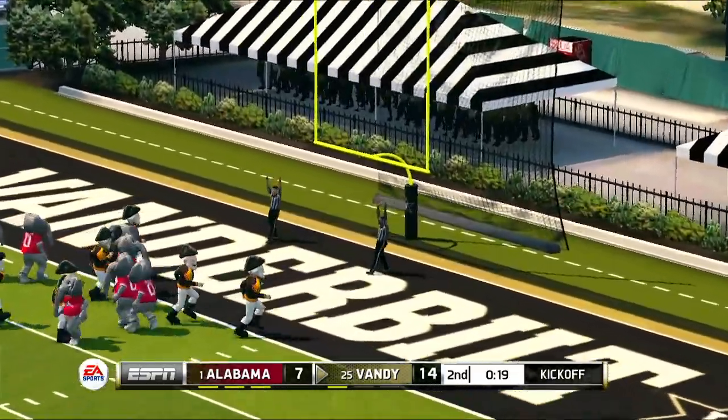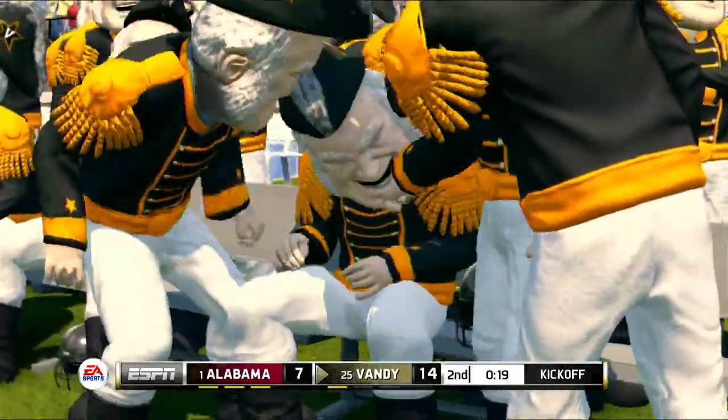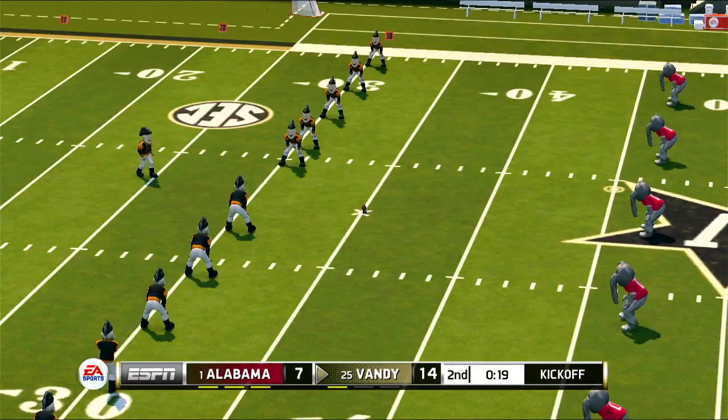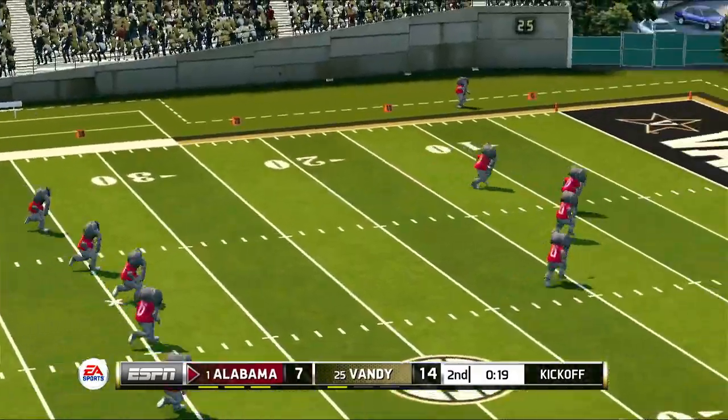And he tacks on the extra point. A 9-play, 76-yard drive, and it's good for 7 points. This quarterback has really demonstrated a tremendous amount of ability and leadership today. I'd be very surprised if he didn't continue to play well.